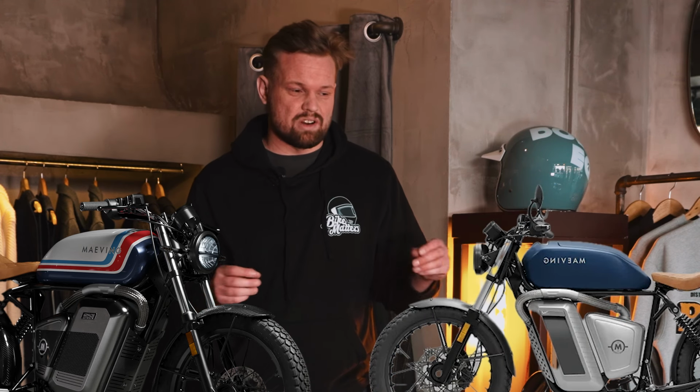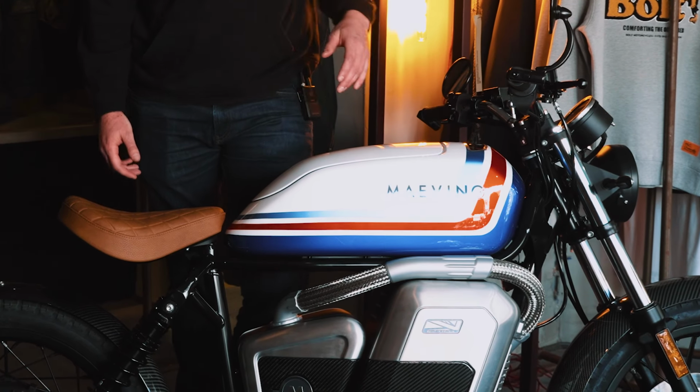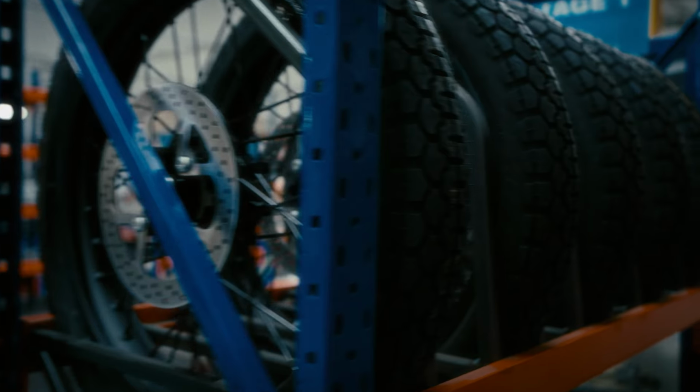So I'll just cover a few bits that are different on the RM1S to the RM1 and just point out a few of the bits that I've really noticed that make this a little bit special for a bike. Of course, first of all, it's built in Britain and it's proudly put on a badge here on the side. And that basically means that the Coventry team will build the bike and they'll deliver it to you in the UK wherever you are.